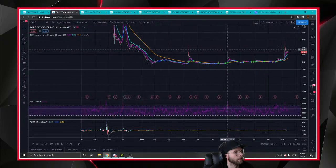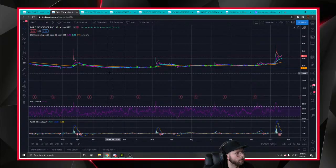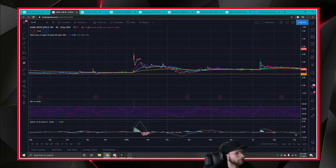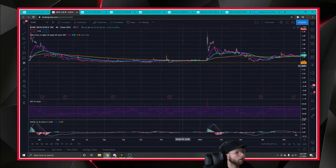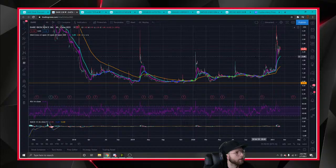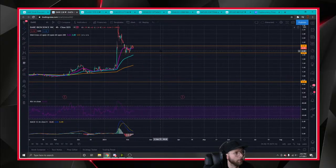All right, we gotta zoom in. Go 4 hour. So we have 1, 2, 3 bottom here, and it looks like it has now gotten support and hasn't really touched this level again. Twice, double bottom on there. Wow. And then you get a good breakout here. Maybe right here. So what I'm looking at is right here, previous candle now becoming support. This is looking good.